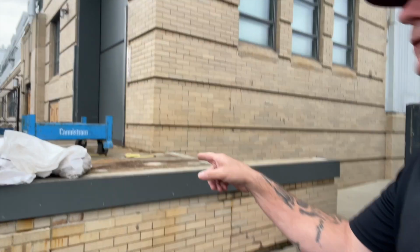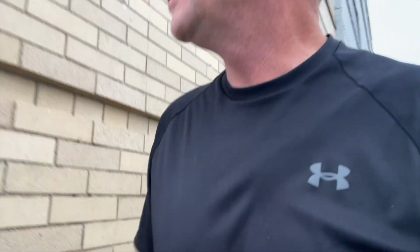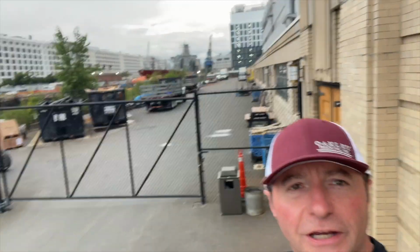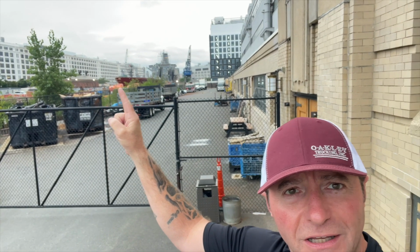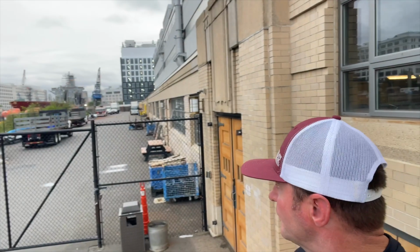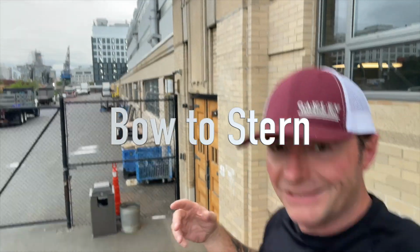Let me see if I can get the superstructure in here. Actually, what I'm going to do, I'm going to hop up here on this little landing and see if I can get a better view of it without trespassing too much here. I don't want to be a trespasser and get my butt in trouble. But, so, yeah, this is pretty cool. You should be able to see this. So I'm going to spin around. Okay. Right here is the nose of the ship. And you'll notice that it's rust colored. That part has already been blasted. Back here, the superstructure is still gray. Battleship gray.